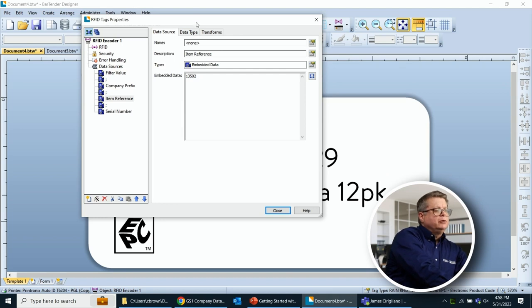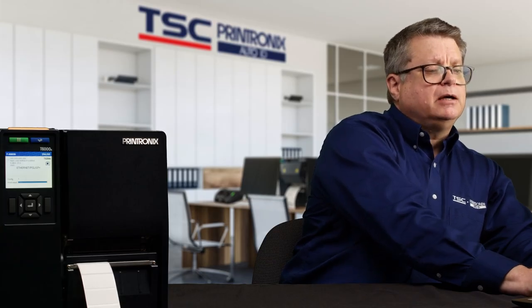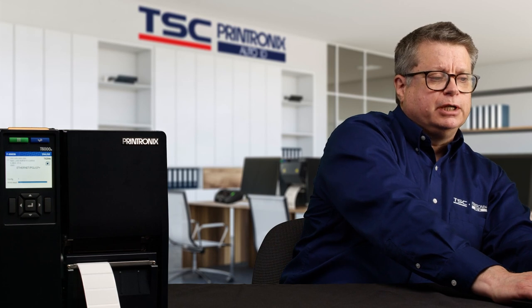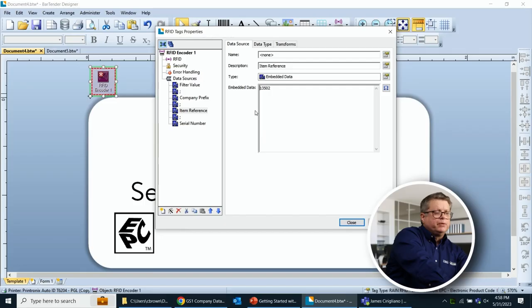Well, now you will notice when I look at the RFID object in Bartender, it's telling me that I have an invalid length. That is because the RFID encoding requires that I add 1 more digit, which is called the indicator digit, and it has certain values that you can use. But for the retailer mandates, use a 0. So pad the item reference number with a 0. And you notice when I did that, the RFID encoder object is accepting my value. It's saying it's a valid number.